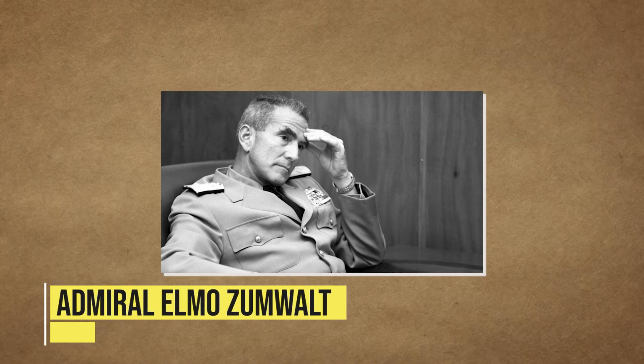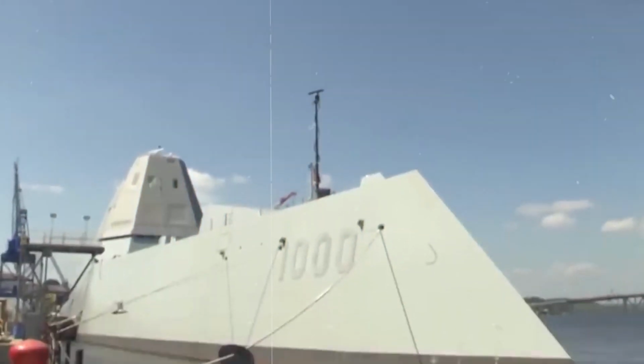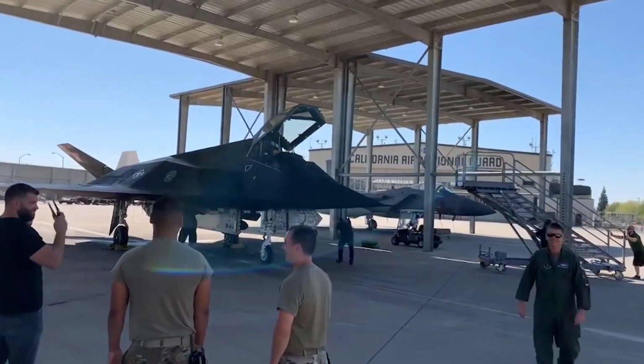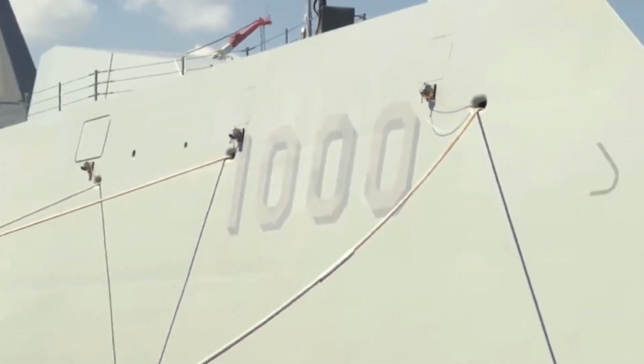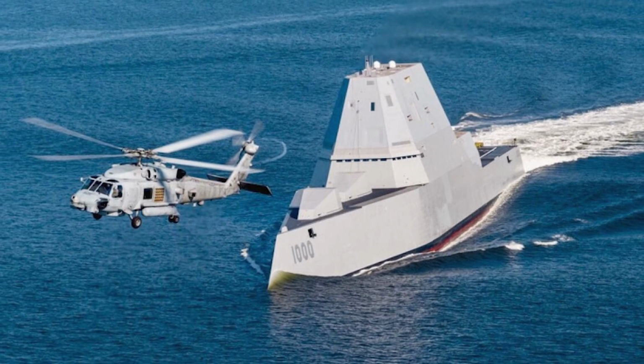Named after Admiral Elmo Zumwalt, the USS Zumwalt is arguably the most potent destroyer in the world. At the same time, it is super cool because it's designed to be sneaky, taking ideas from the F-117 Nighthawk plane. From the outset, the plan was for this ship to be like a ninja on the water, invisible to radars but still packing a punch like a destroyer.